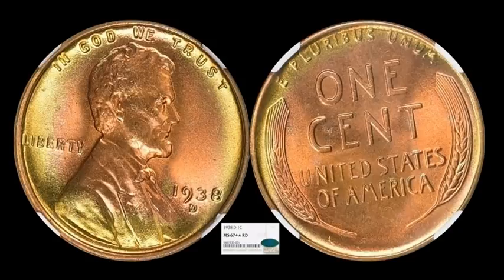The next one that we have here is a quite attractive coin. It's a 1938D Lincoln wheat cent. Denver coins are generally really well struck, so I'm not worried about the strike on these particular coins. But this one has some pretty original eye appeal. Okay, you got that yellowish toning that encompasses all of the periphery on the obverse, and you see it also in the reverse of the coin as well.